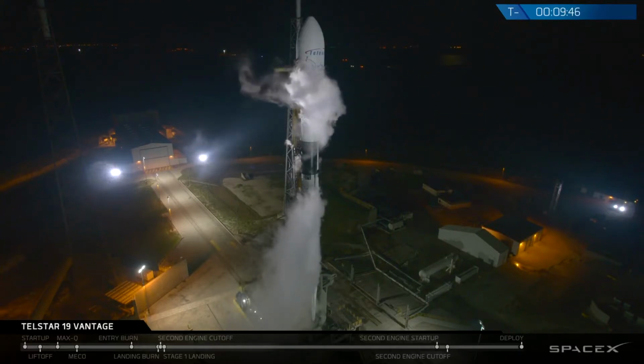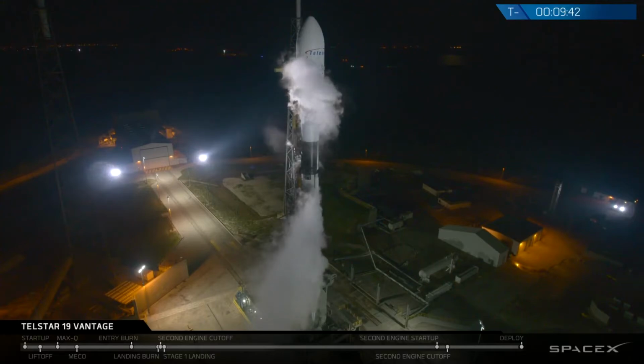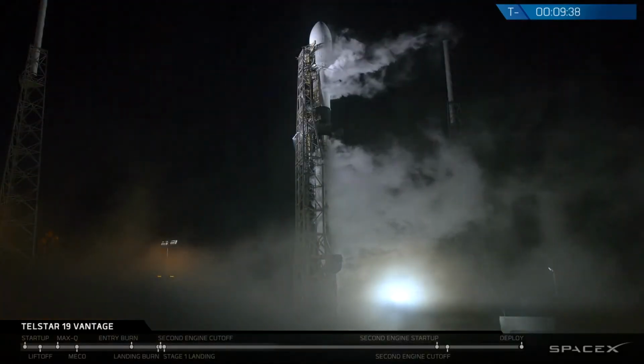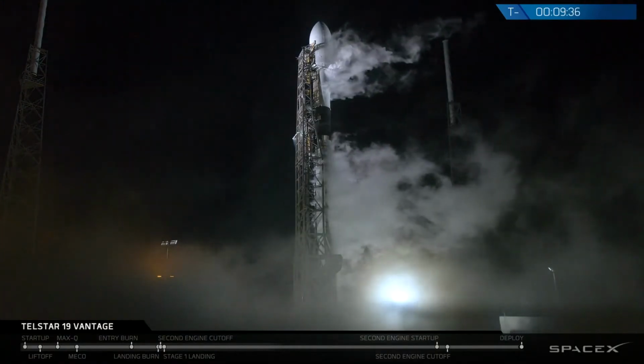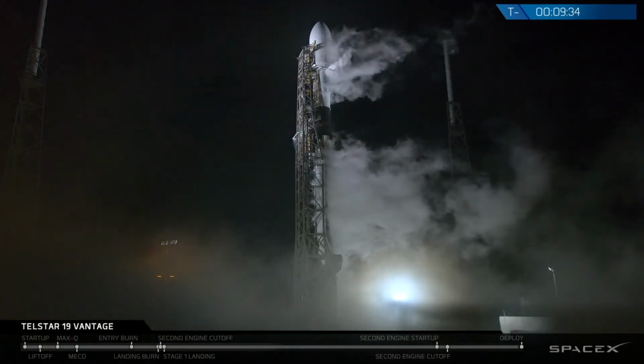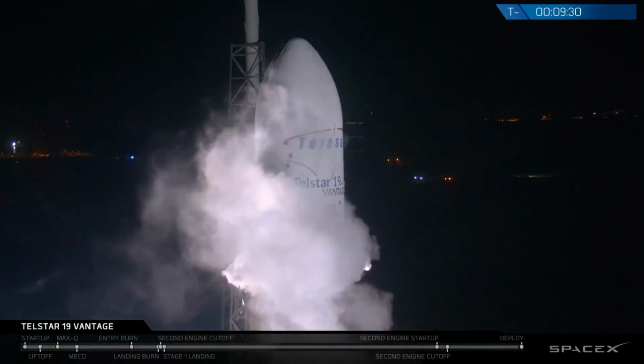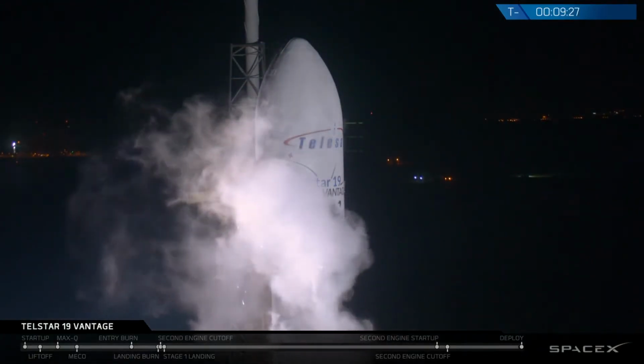Now, the next pre-launch milestone that we have coming up is what we call engine chill. This is where we flow a very small amount of liquid oxygen through the engines to cool them down to their operating temperature. And this is so that when we start feeding them their full flow in flight, the LOX stays nice and cold, and it doesn't heat up to cause bubbles or other performance issues.